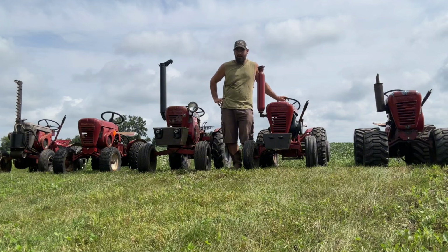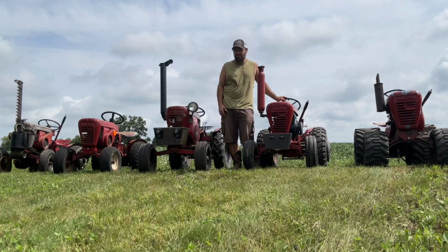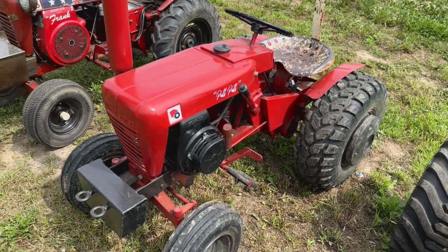Since I have acquired a couple more in the past month, I figured that I should do a little bit of a lineup video on just these 62 and 63 wheel horses. So as I was saying, this is Putt Putt.